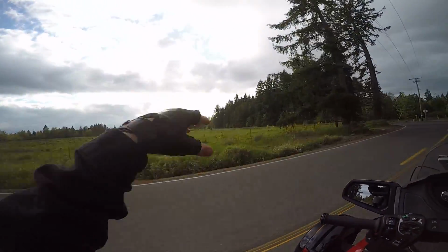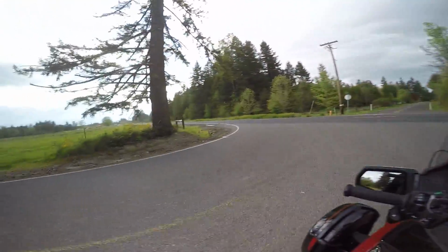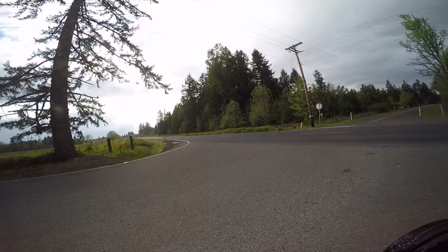Oh yeah, look at them light rays coming through there and a couple of geese flying by in the distance. How freaking cool is that?